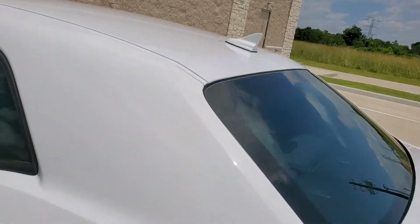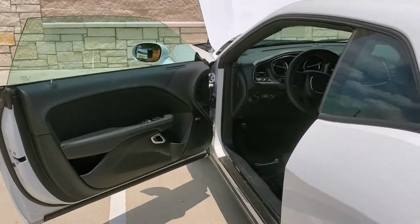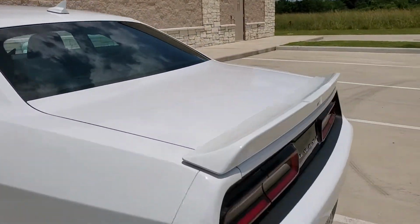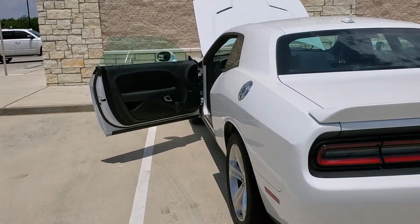It's actually unsafe, and the reason I say that is it has a lot of blind spots, and because it has a lot of blind spots, you can get in some serious car accidents. I'm gonna show you what I'm talking about. As you come around the car, this section right here, as you see it from the driver's seat and you look back, you have all this angle blind to you. So if a car is parked right here or driving by, you will not see it.